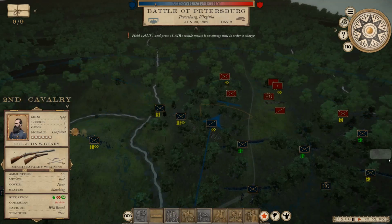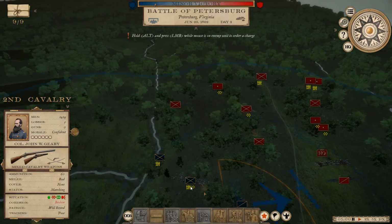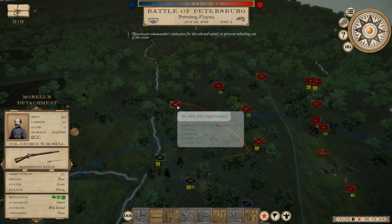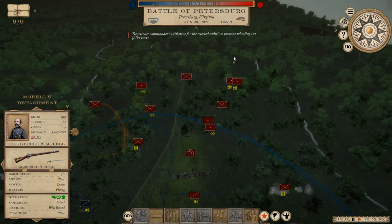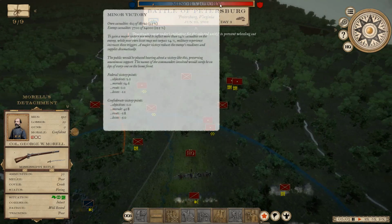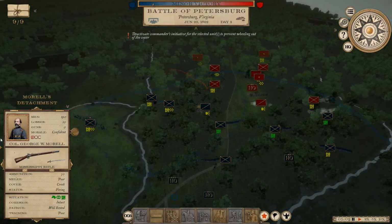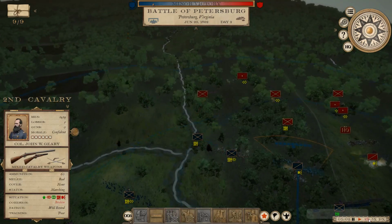Next day. Looks like he hasn't really done much either. Cohesion's broken. I mean, yeah. That happens. Let's take a quick look at the casualties at the start of day 2. Overwhelmingly, he's losing a lot of men. Alright, let's speed this up.